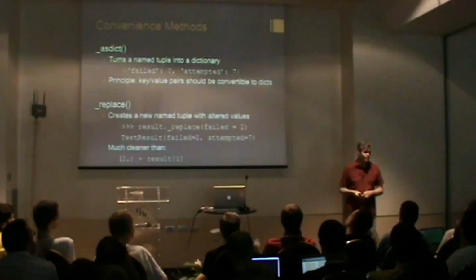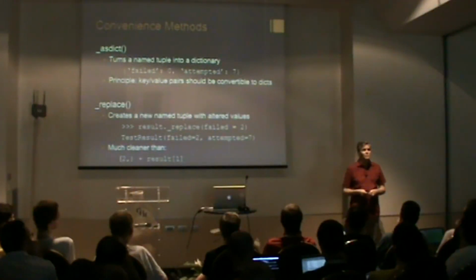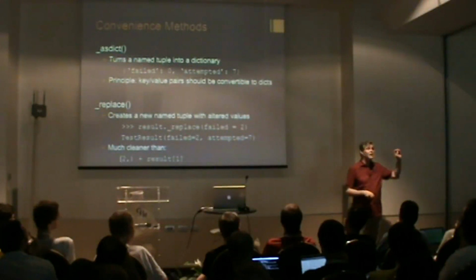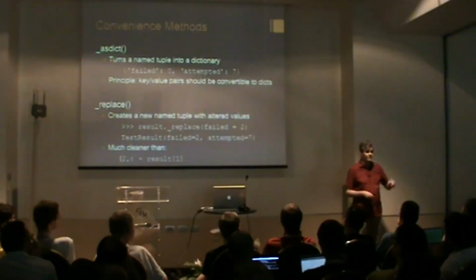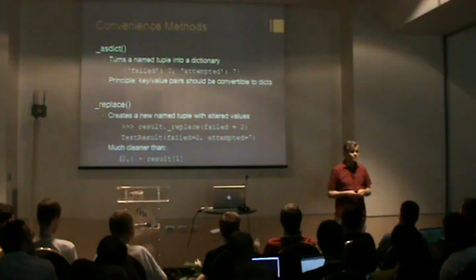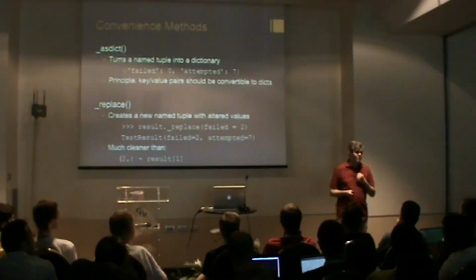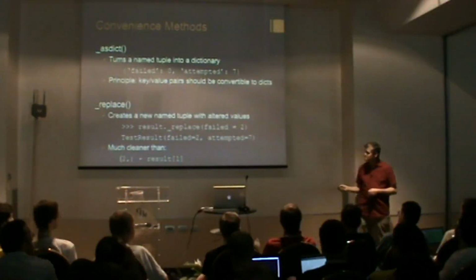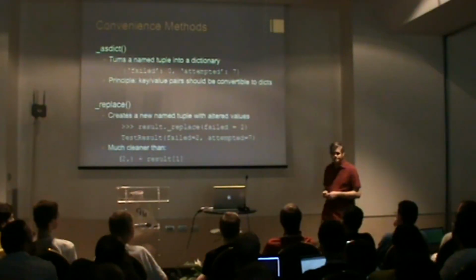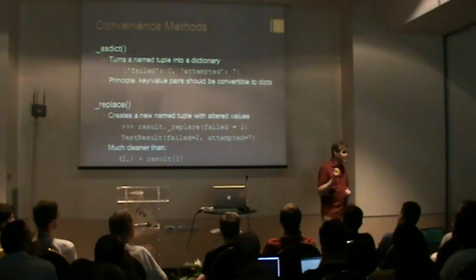So I made a deal with you. I said, you can use any name you want, as long as it's a valid Python identifier, so you can say t.failed or t.attempted. This is a basic restriction. But in addition, I preclude you from using anything that starts with an underscore, because those are mine. Fair enough? Would I do this again? No, I made a mistake.